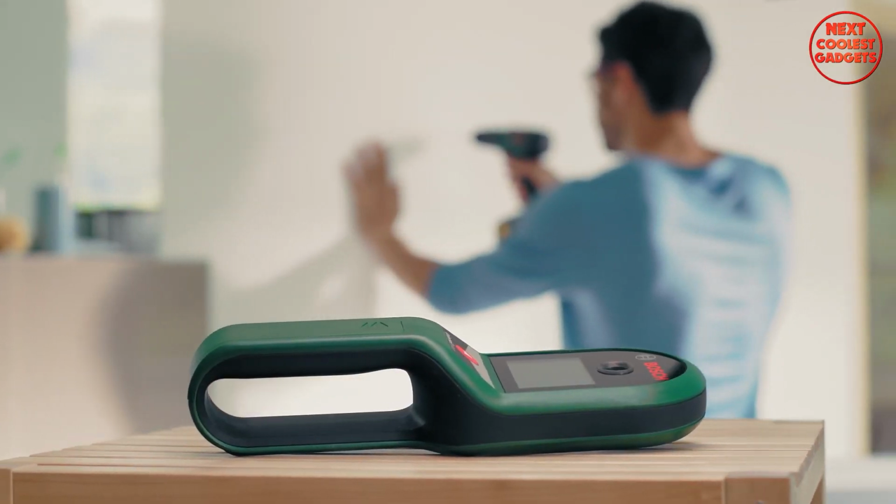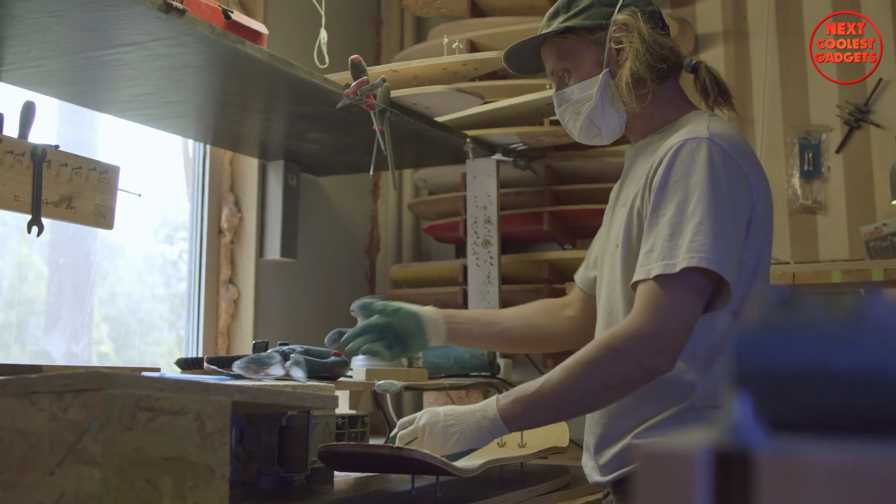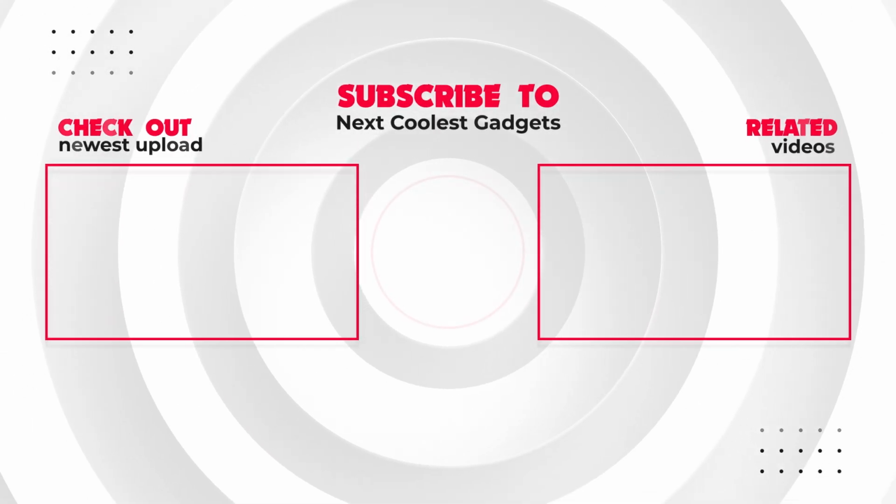There you have it, guys. These 7 cool tools that should definitely be on your radar. Whether you're a DIY enthusiast or a professional tradesperson, these tools are sure to impress.